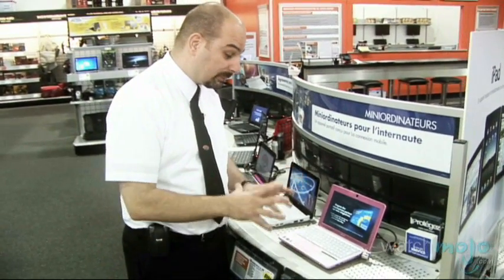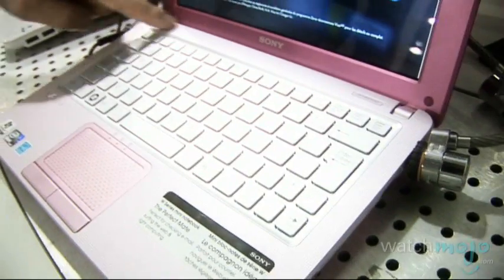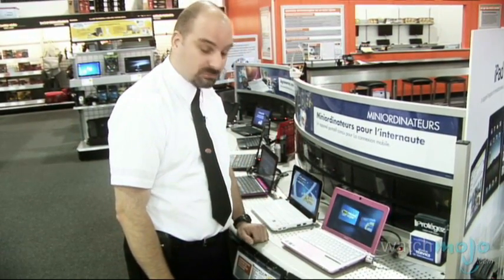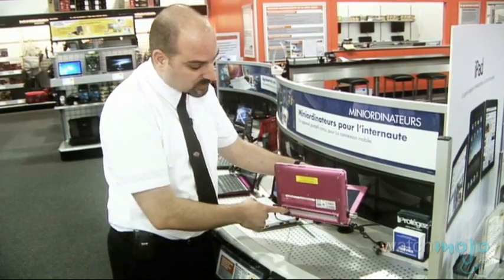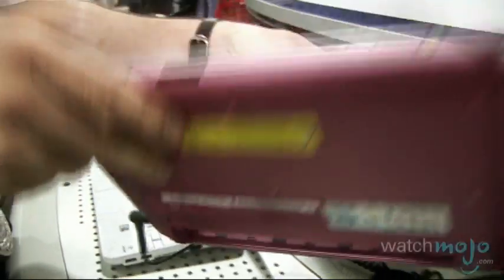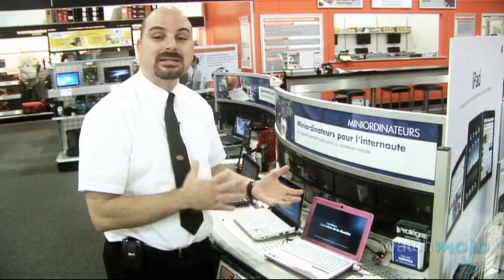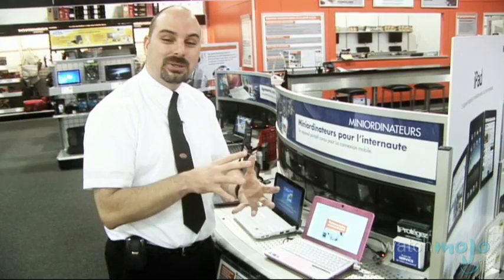Notice that it's extremely small. The keyboard is actually tiny. The screen is less than 9 inches in most cases. Overall, the weights are tiny. The batteries are also tiny, but still provide a very healthy lifespan. And in some cases, they will even use a starter version or a basic version of Windows, so it requires less memory. So even though the unit has less memory, it can still perform adequately.